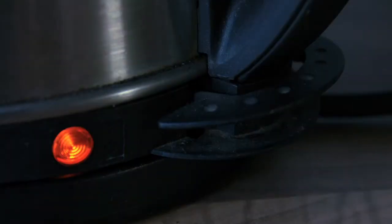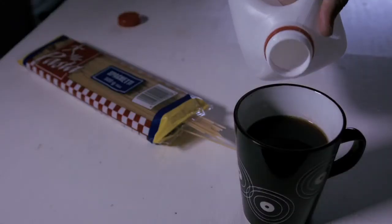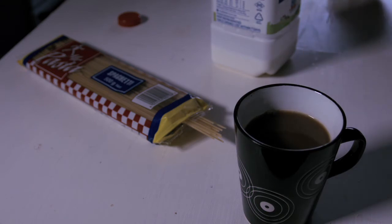For those who get their fix at home, instead of using a teaspoon to mix your coffee, use a piece of pasta from the cupboard, which is biodegradable. It does the same job, and you can save on your washing up load.